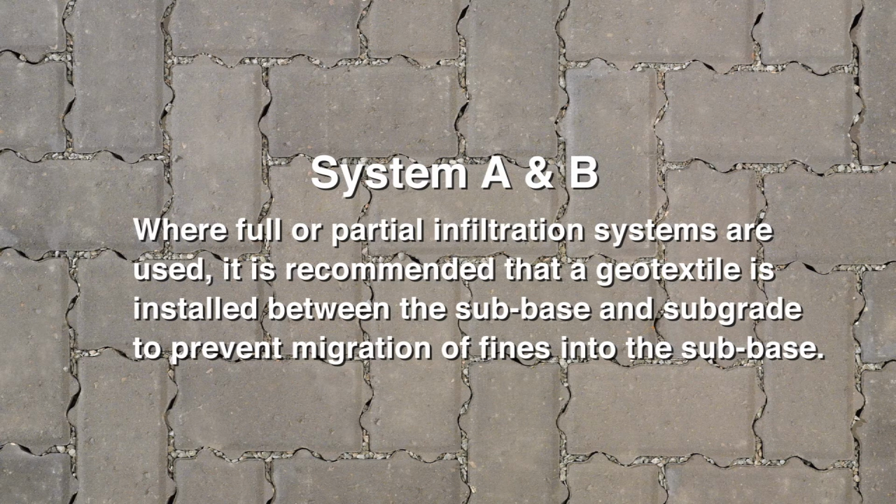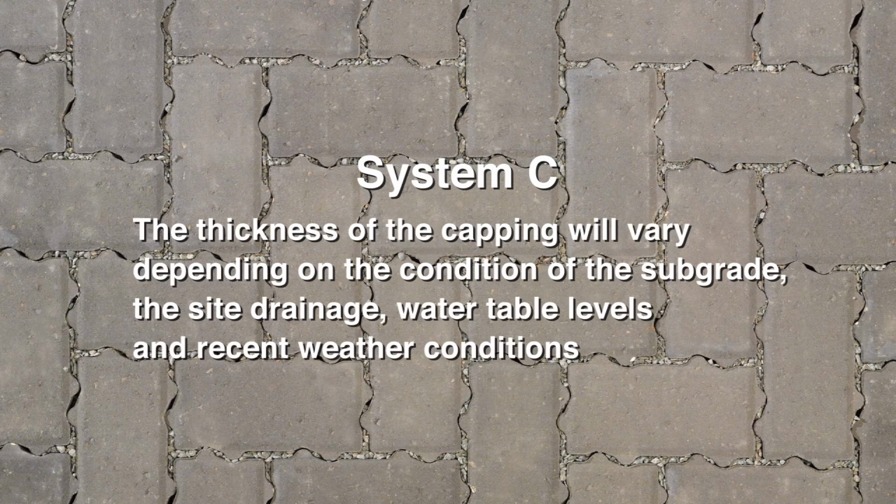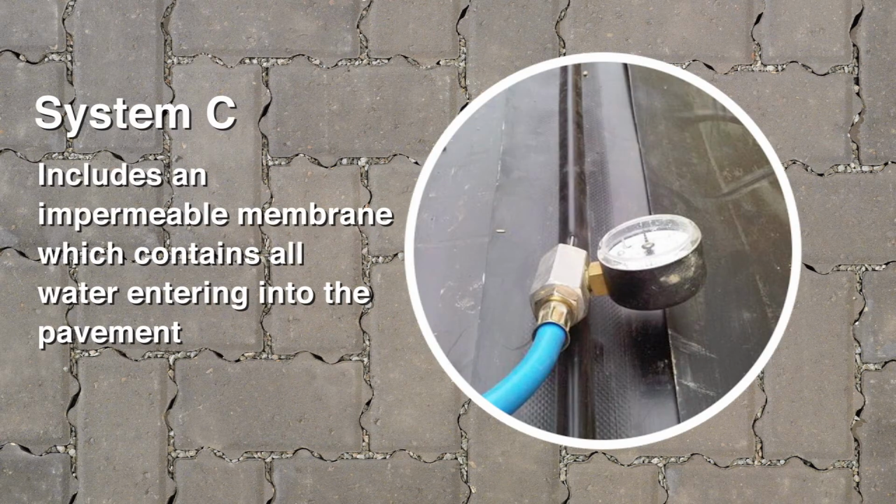Where full or partial infiltration systems are used, it is recommended that a geotextile is installed between the subbase and subgrade to prevent migration of fines into the subbase. In the case of all System C pavements, a capping layer is required which should be trimmed to provide a nominal fall to the outfall positions. The thickness of the capping will vary depending on the condition of the subgrade, the site drainage, water table levels and recent weather conditions. System C pavements include an impermeable membrane which contains all water entering into the pavement.